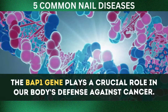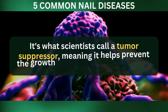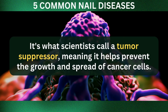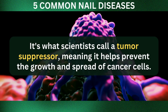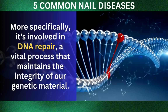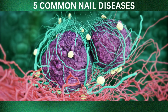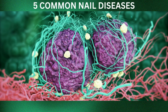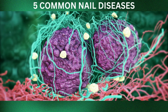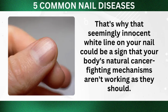The BAP1 gene plays a crucial role in our body's defense against cancer. It's what scientists call a tumor suppressor, meaning it helps prevent the growth and spread of cancer cells. More specifically, it's involved in DNA repair, a vital process that maintains the integrity of our genetic material. When this gene isn't functioning properly, it can lead to an increased risk of various cancers. That's why that seemingly innocent white line on your nail could be a sign that your body's natural cancer-fighting mechanisms aren't working as they should.